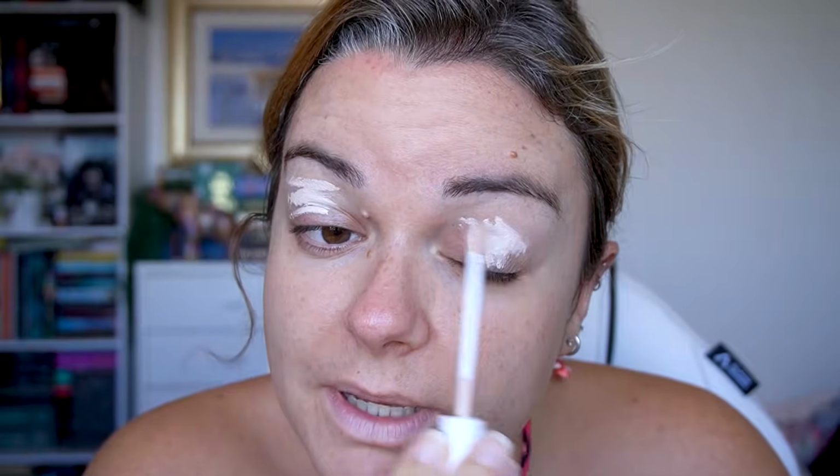I'll put some Beauty Bay eye base on, which is discontinued unfortunately. A lot of people were talking about that, and then I saw it's been out of stock for ages. So I don't know if they're gonna come back with something different, or I would assume it would make sense for them to come back with a different one or the same one. I don't see why not. Maybe they'll just change the packaging and everything, who knows. But I feel like I still have plenty left in here.